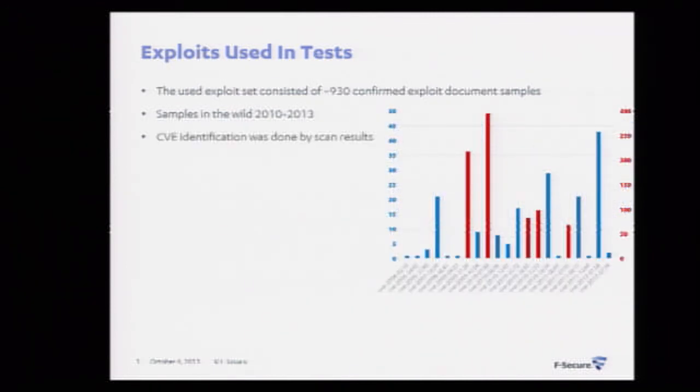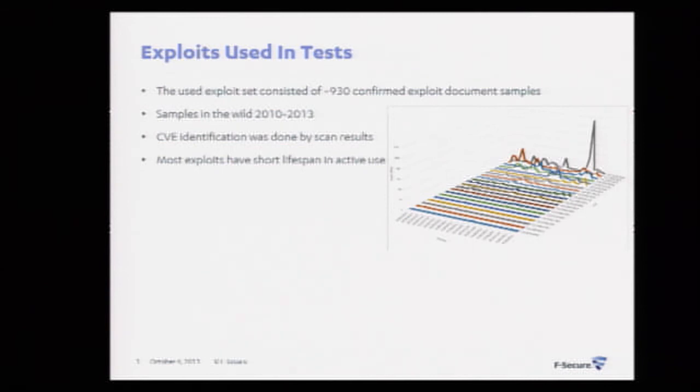And we identified the documents by the CVE numbers. The identification was done by using scan engines, which means that it's not accurate identification, and there are going to be misclassifications where some CVE is actually a different exploit than what my numbering is claiming. But then again, that doesn't really matter. They are all valid exploits, and they all have been verified to be hostile documents. And most of the exploits that we have seen have a short lifespan in active use. With a couple of exceptions, they are being used only for a short while for APT attacks.